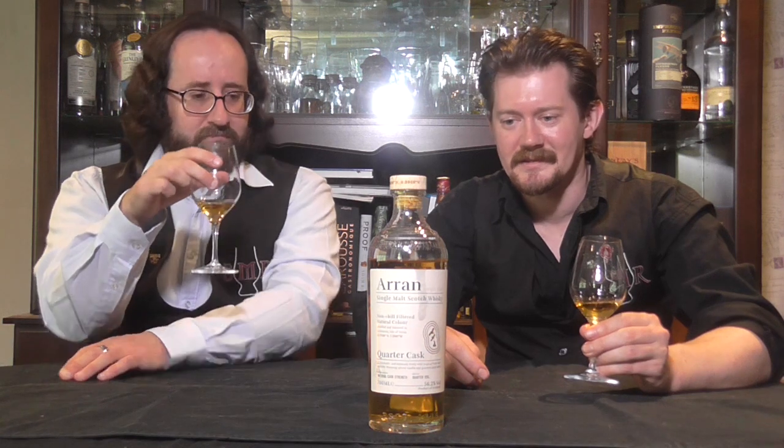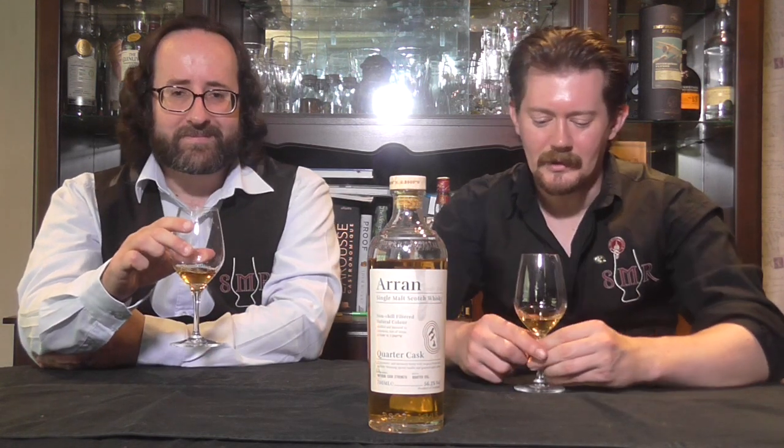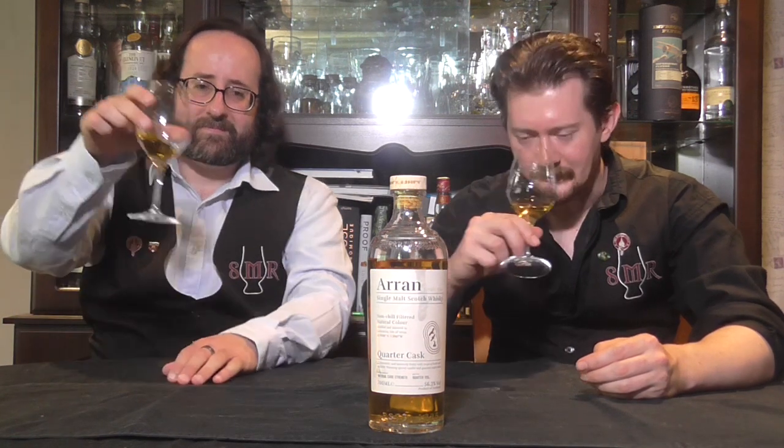But Arran, of course, is taxonomically an island distiller, being themselves on an island. A short hop from Islay and Jura, I believe, but out there on their own, on the Isle of Arran. And rather than produce an island style, they produce a famously Speyside style. So I will see what I get out of this one.